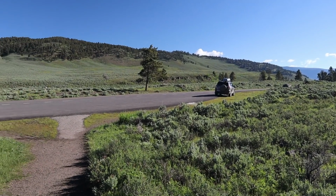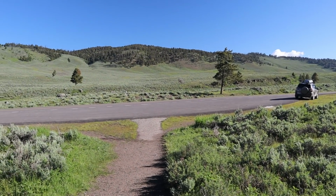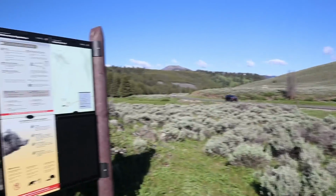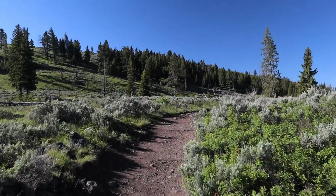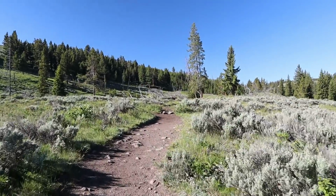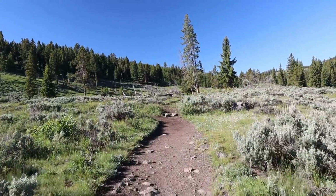This is the parking area and trailhead for Wraith Falls. Can't go wrong with a name like that. And like I said, it's less than half a mile, or around half a mile, to the waterfall. It should be a pretty mellow hike.